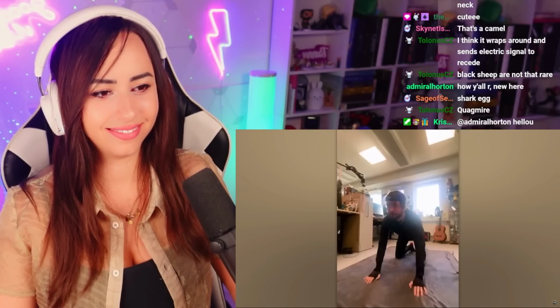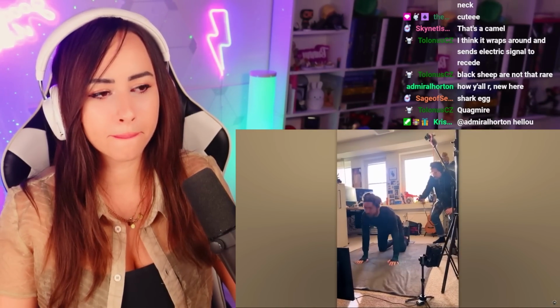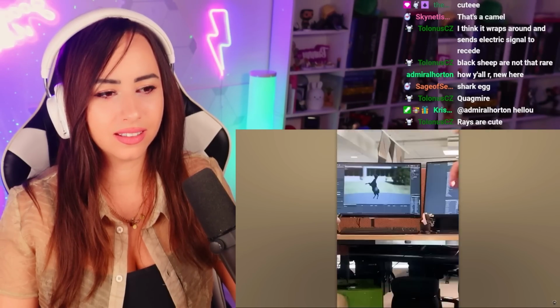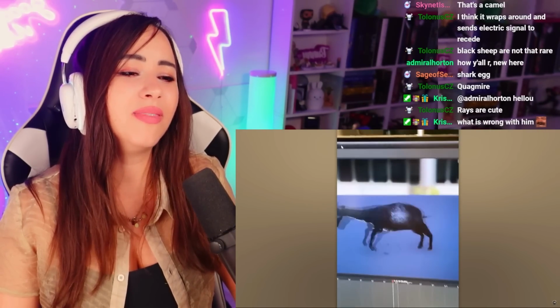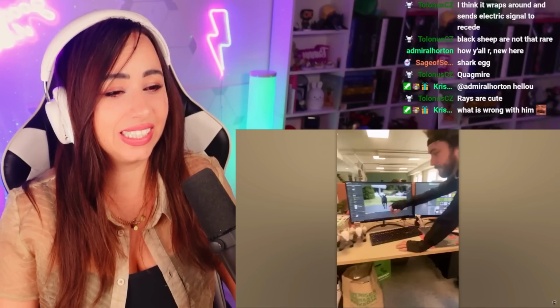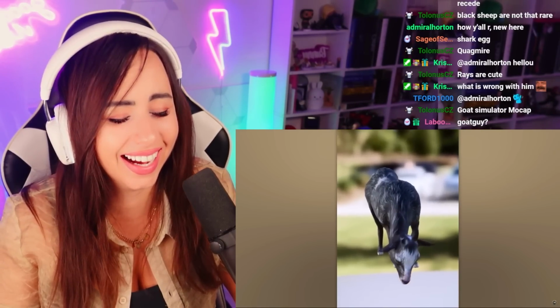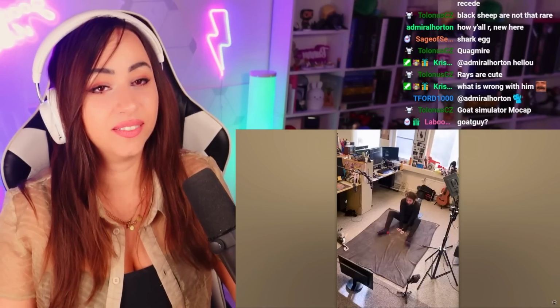What's going on here? You might not believe this, but they're actually creating a computer game called Goat Simulator. There's a guy dressed up in a fancy goat costume doing motion capture for the main character of the game, which happens to be, well, a goat.